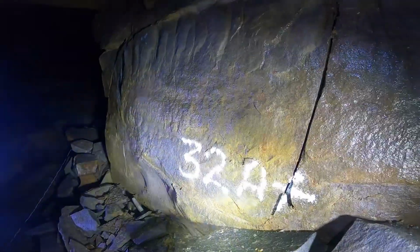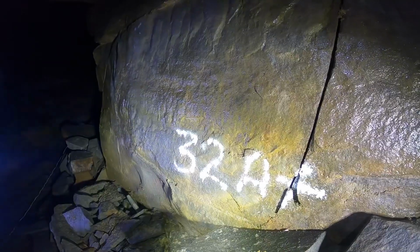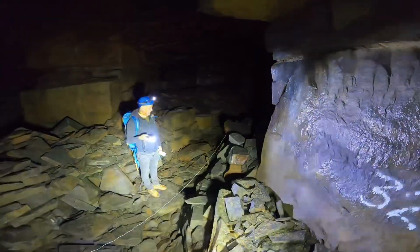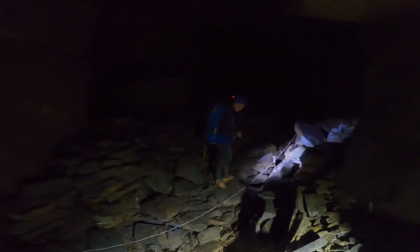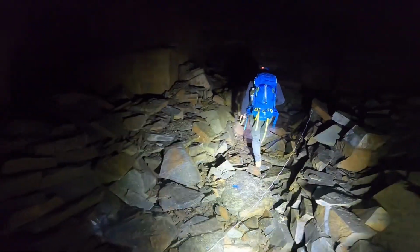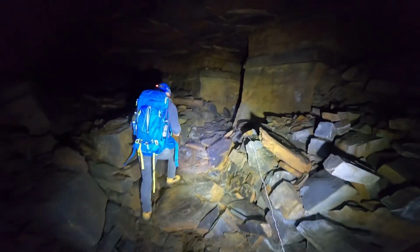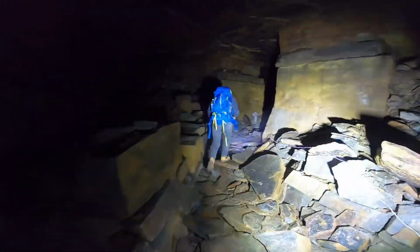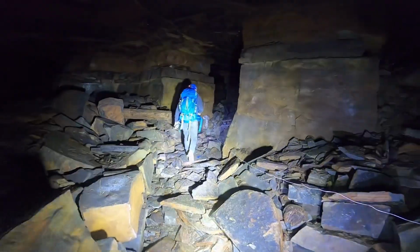Dave very kindly has marked it a bit clearer, so there's no way we're going to get lost here. I think we're doing well now. We're following the string, we know where we're up to. This will take us all the way to 38A plus where we need to be. 38A plus, fantastic.